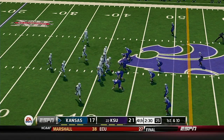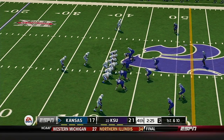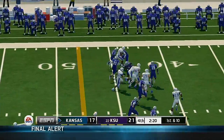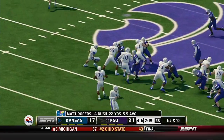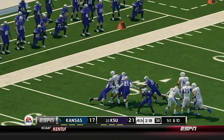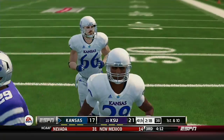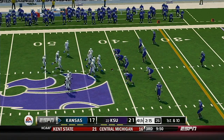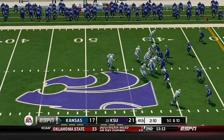From their own 42-yard line, it's first down. On the ground, up the middle. He gets to about the 41-yard line. That makes it first and 10. First down, 10 to go. Ball on the 41. A little more than 2 minutes to go in the fourth quarter.